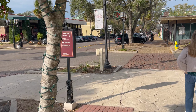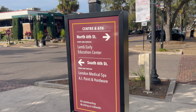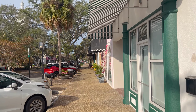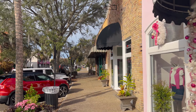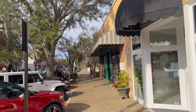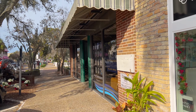Now they do have good signage because all along these streets, so this is Center and 6th. They've got some information. We already decided that we are gonna come back sometime in the off season, so we can maybe do another tour of some of the side streets too, because there's some pretty cool stuff on the side streets. Here we have a couple real estate offices.